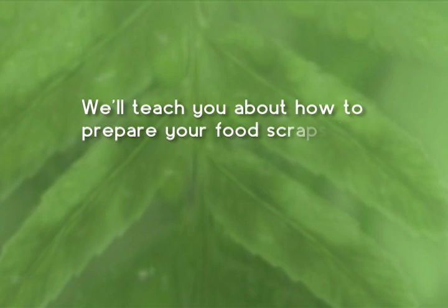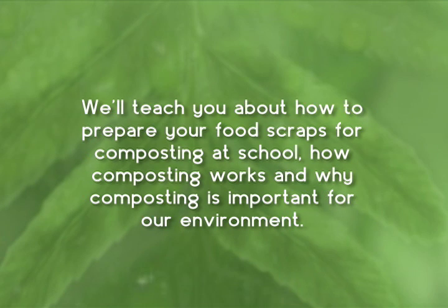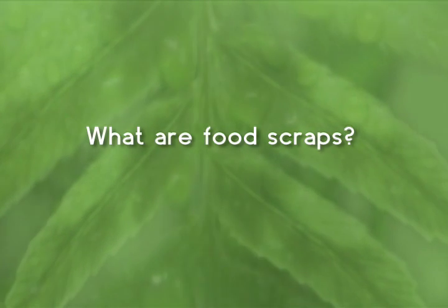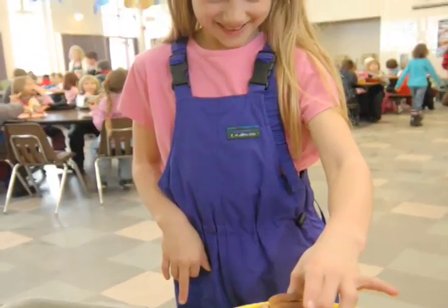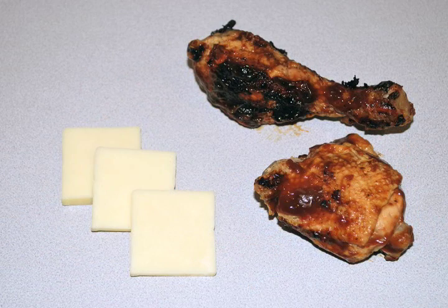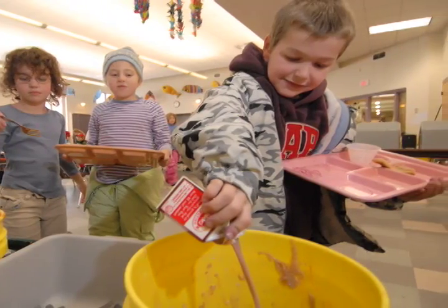We'll teach you about how to prepare your food scraps for composting at school, how composting works, and why composting is important for our environment. Every day at school, after breakfast and lunch, kids have food and drinks that are left over. These are called food scraps. Orange and banana peels, bread and pizza crusts, meat, cheese, and bones, milk and juice are all examples of food scraps that can be composted.